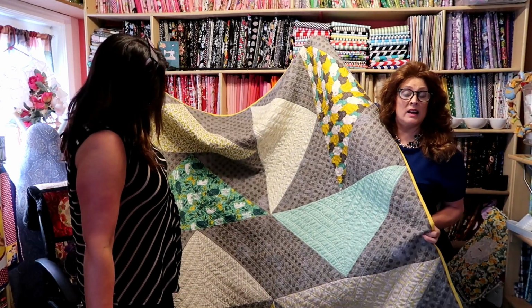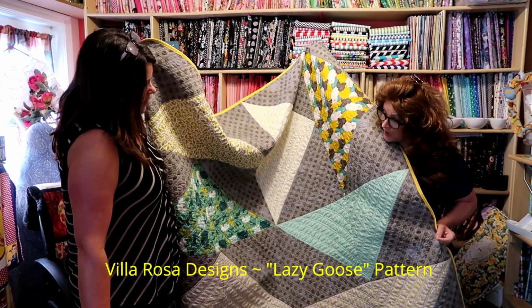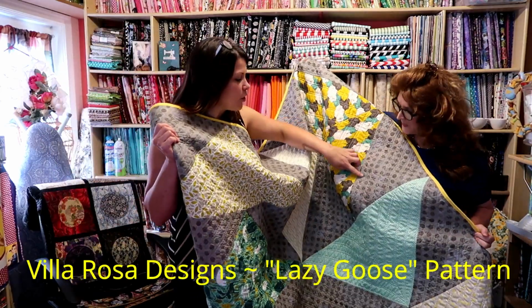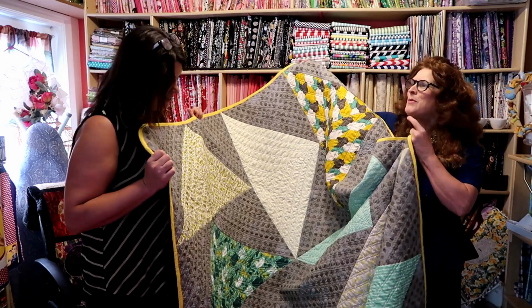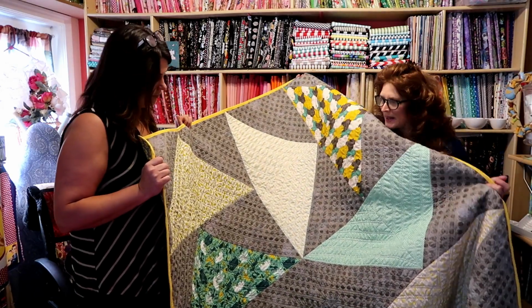If you go back, you'll see me making this quilt, and her circle free motion quilting that I never perfected. Yes, I like my circle. That is hard. No, that's easy. Hard for me. Yeah, easy for me.